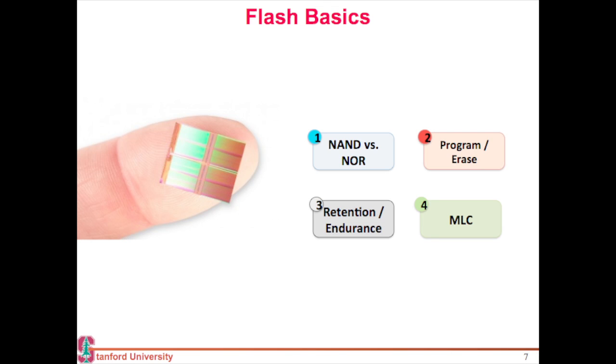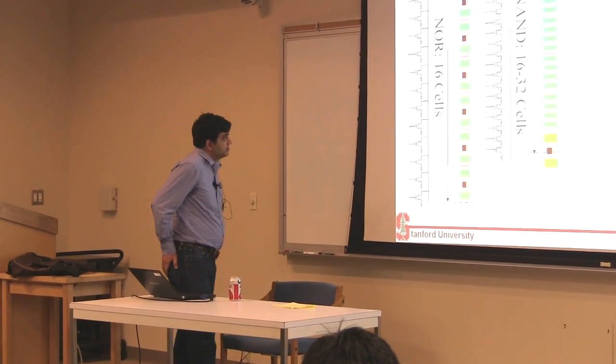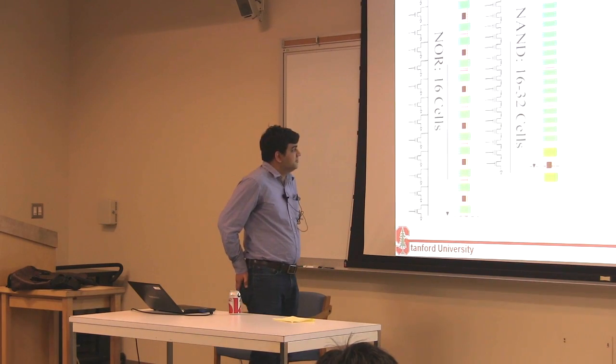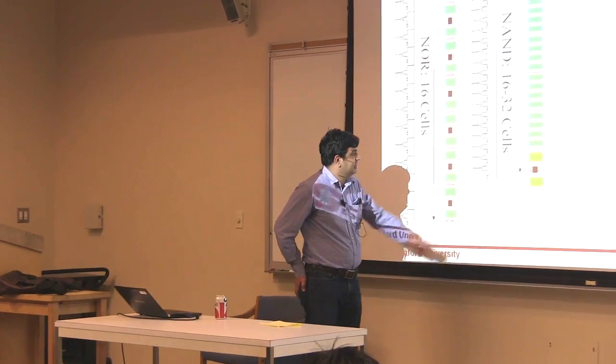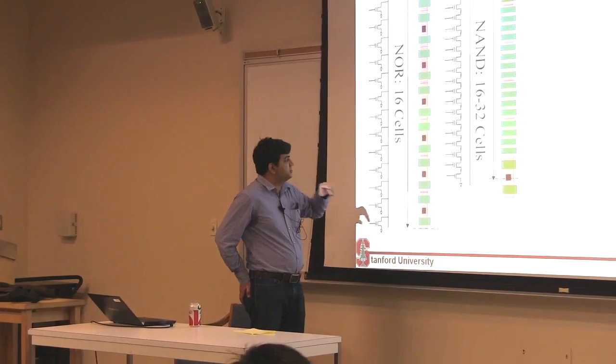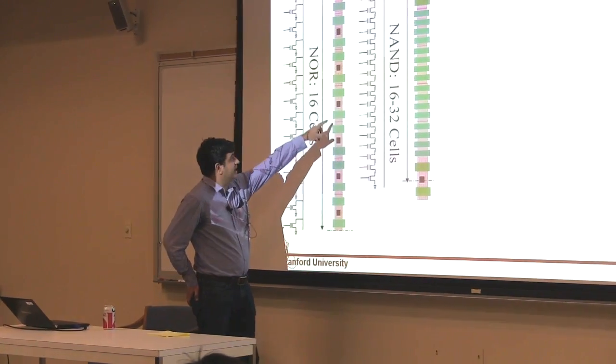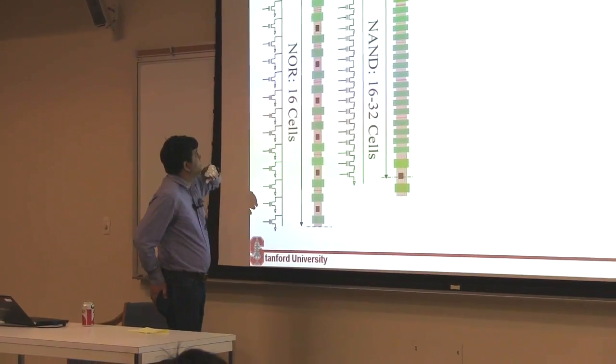So there are essentially 2 different architectures that you can have for flash. One is NAND and the other is NOR. The difference is that in a NOR architecture you have your bit line, which is this black contact over here connecting to each of your cells.